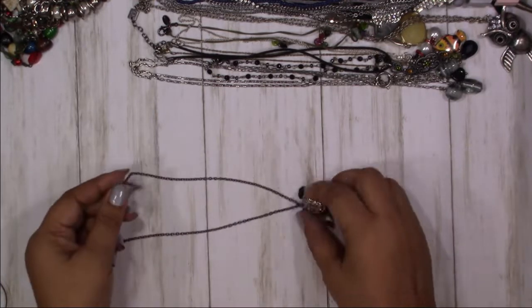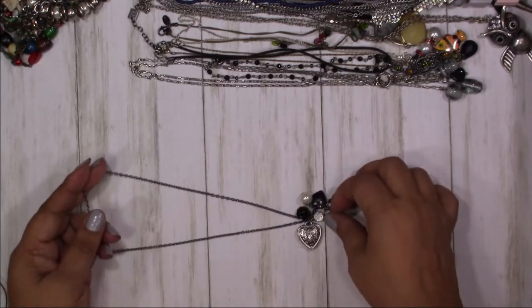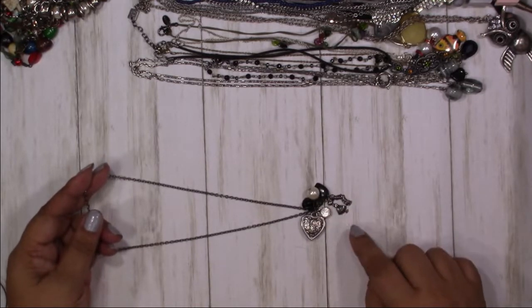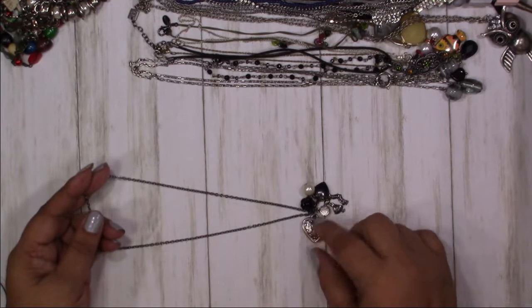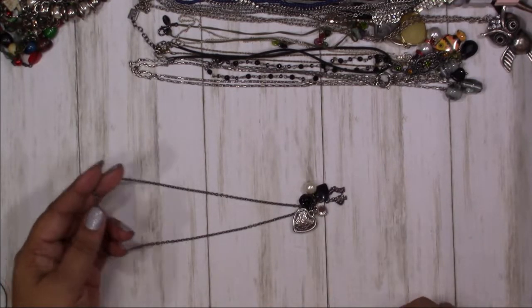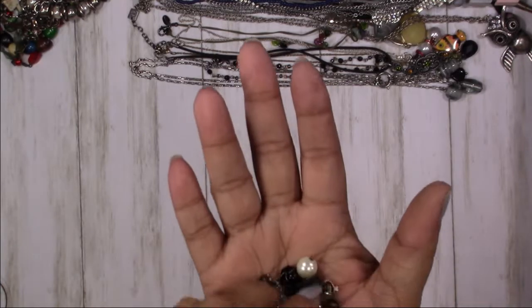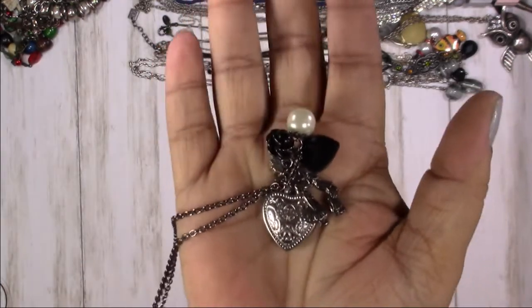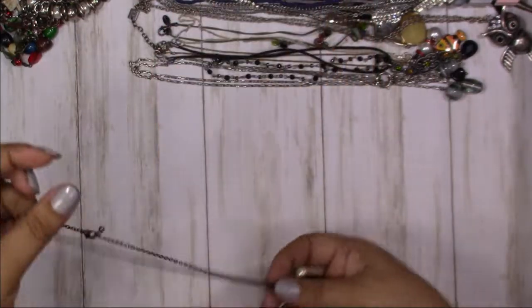This is really nice. I love gathered charms. This one is two people kissing. Oh, then there's a rose, a heart, a flower. It's like a charm necklace. Yeah. It's very pretty. And I love the two little people kissing. It's cute.